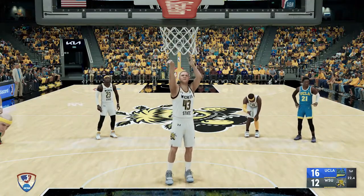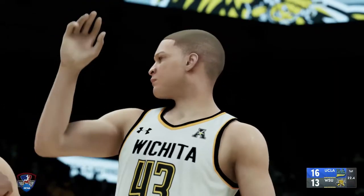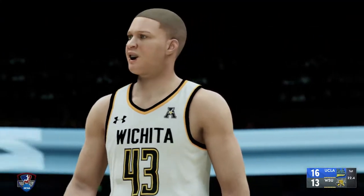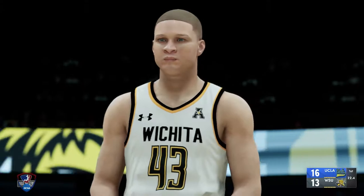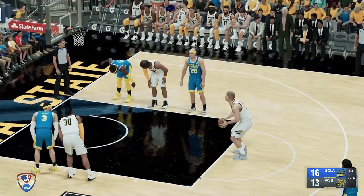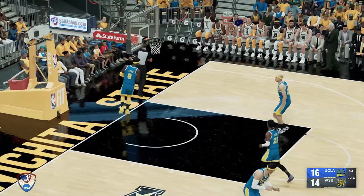Jackson at the line here. He averages about 6.3 points a game. 6 rebounds a game. It's a bit of just a role player as he makes that first free throw. Lead cut down to 3. Second one up. And in. Count it.